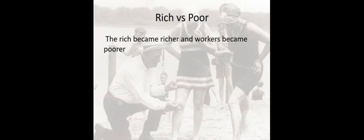Another huge problem that we see in the 1920s is that the rich become richer and the workers become poorer. Those who have the money are making more and more and more money, and those who don't have money are getting less and less. So what we call the difference between the rich and the poor was extremely high.